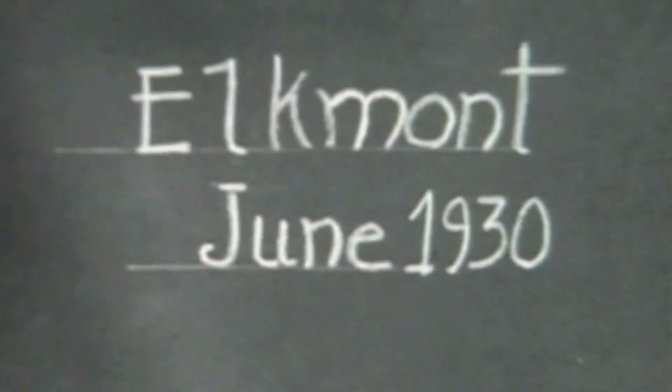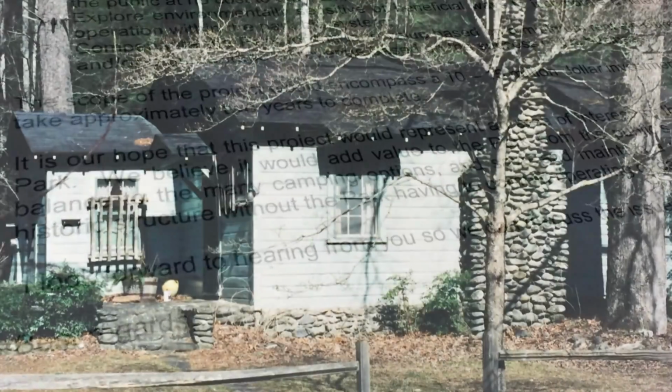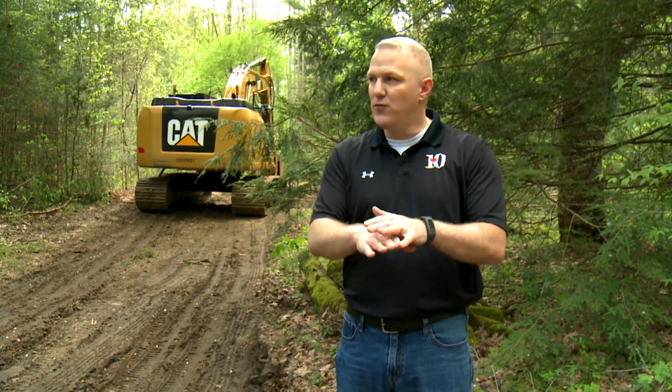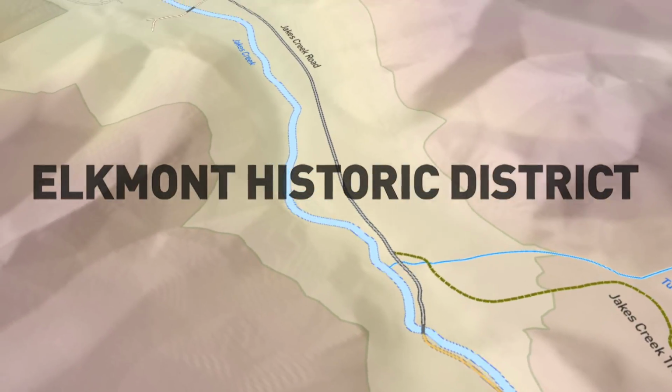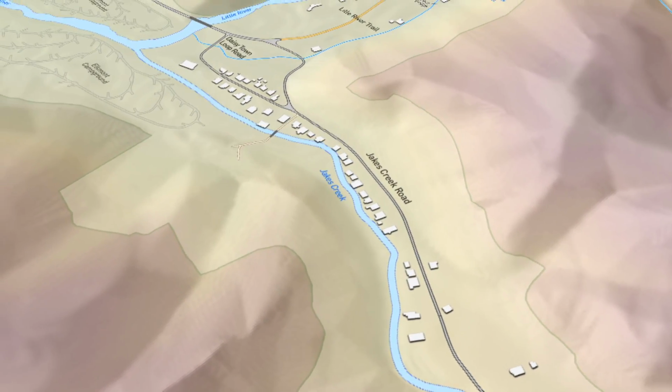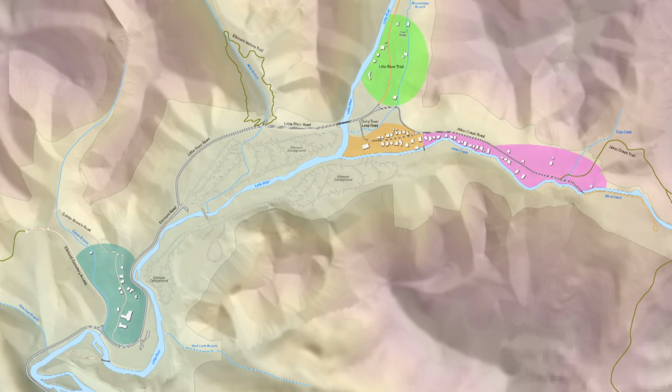We'll go in-depth with rare film, home movies, and documents that show why some people are still so bitter about this situation. But first, we want to just give you a lay of the land here at Elkmont and show you the work that's been going on since 1992. This map shows 70 buildings at the Elkmont Historic District in 1992. You can break them down into 4 neighborhoods.